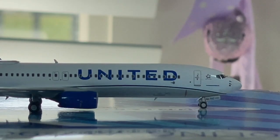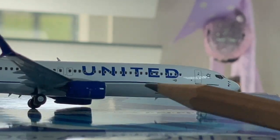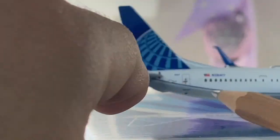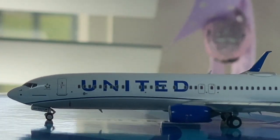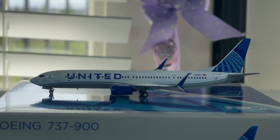So, panning over to this side with your cargo doors right there. There's your cargo door right there. And you should also have your back cargo door somewhere right there. So, yeah, that's the United 737-900ER. And like I said, really glad to have another United aircraft in my collection.